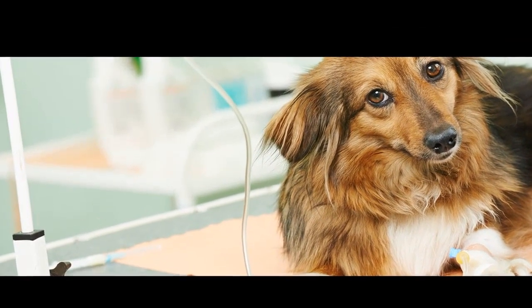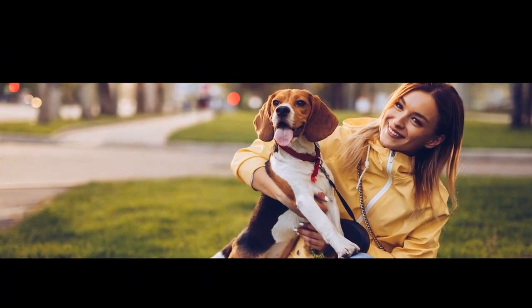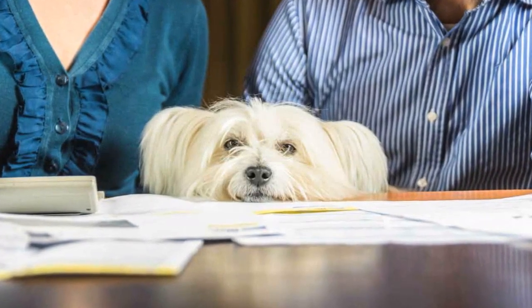Be cognizant of different breed costs. The breed of your animal can also affect the price tag. Some dogs are simply more expensive to insure than others. Ditto for cats. So do your homework so you know what to expect before securing a pet.